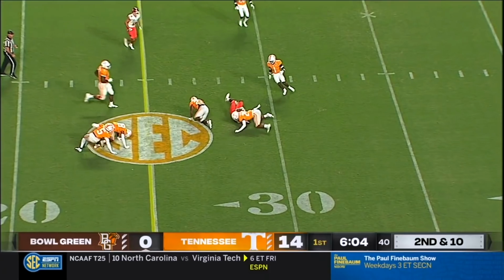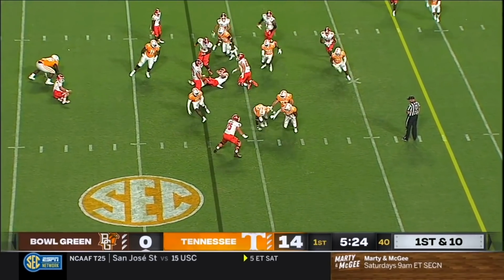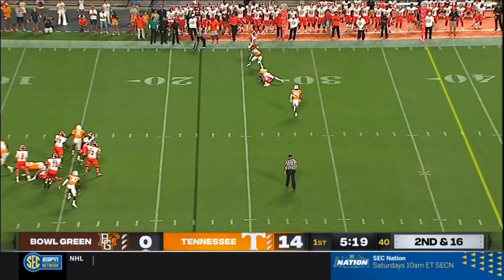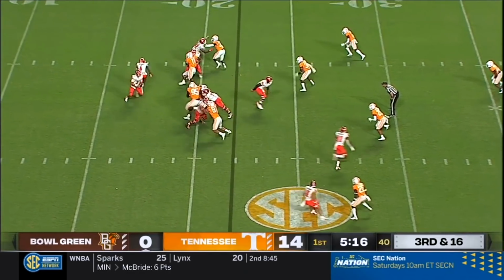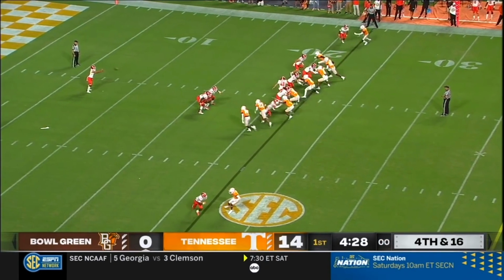Well, Matt McDonald able to hook up with Jaden McKinstry after an injury ended his career. He mentored Tom Brady. There's a little shovel pass, should be incomplete, and it is. 2nd down, 16. They're going to run it on 3rd and 16, and Stewart is stood up at the line of scrimmage.